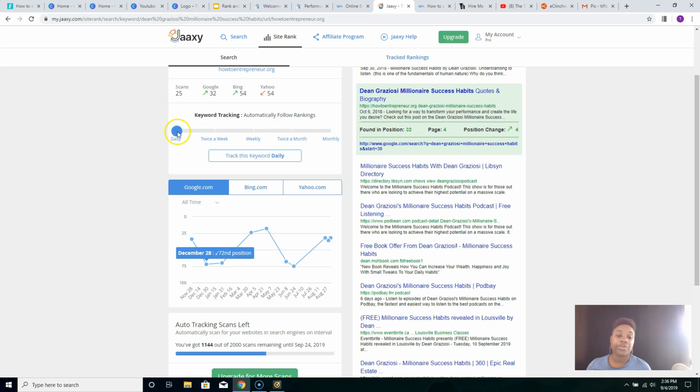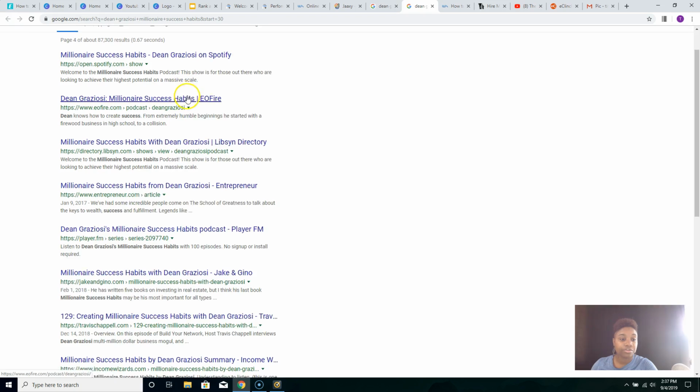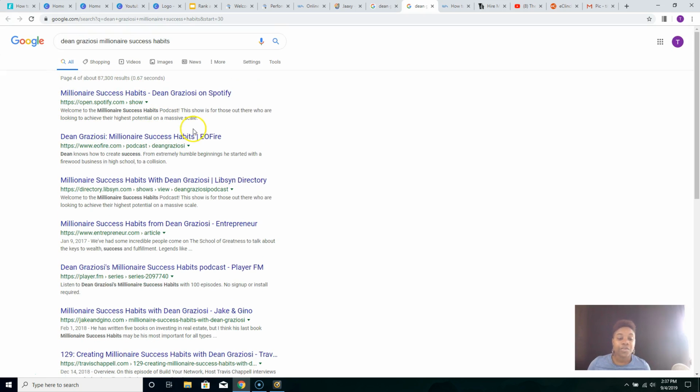Jaaxi will check keywords for you daily, twice a week, weekly, twice a month, or monthly. And then you can also look at the position of that keyword here and what articles are either outranking you or lower in position. So you can see I'm at the 32nd position. This article is showing the article as above me. But I can actually go to this search result and look at the ones that are on the top. Some of the reason why these are on the top, some of them have more authority and different things.